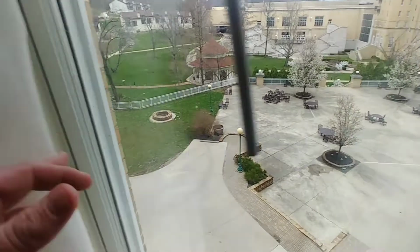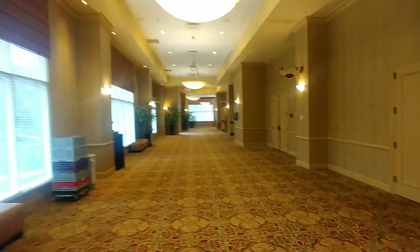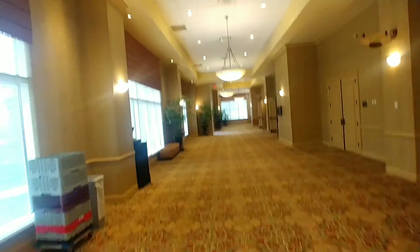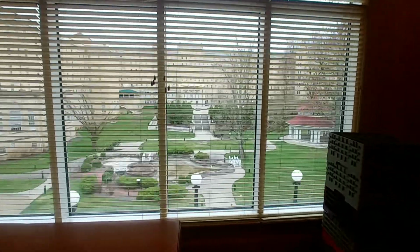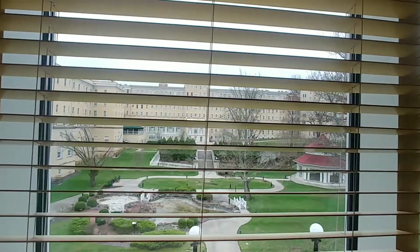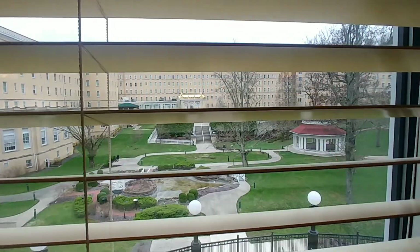All right, guys. One thing for sure, guys. This place is huge. It's a resort. So, our room is over that way. There's that golden roof. Our room is over there on the other side. There it is.